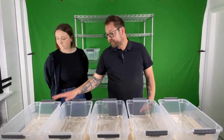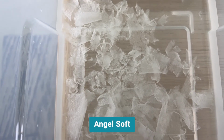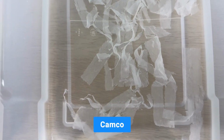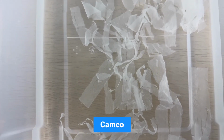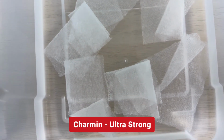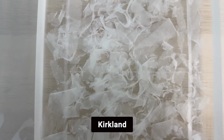Starting over here on the left, again, we kept them in the same order. We've got the Angel Soft, which broke down very well. We have Camco, which broke down definitely enough for it to be dumped without any issues whatsoever, but it almost looks like somebody shredded it, which is interesting. We have Charmin, which stayed pretty much intact. And then we have Kirkland, another one which did excellent as far as breakdown goes.